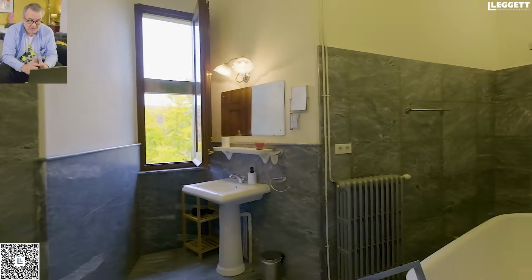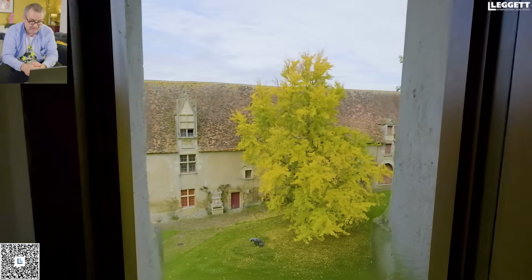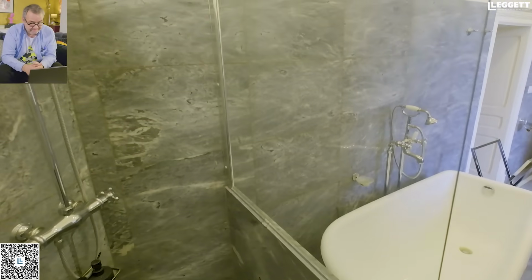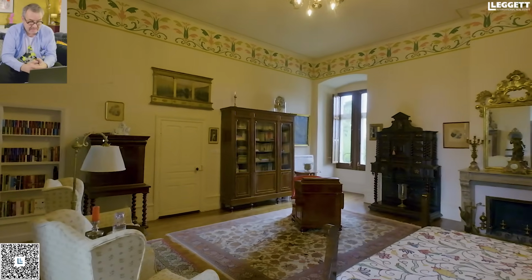Again, brand new marble shower and bathtub in this spectacular bathroom. The bathroom leads to the front garden, faces the front garden. Nice volume again, super high ceilings.